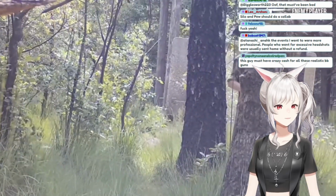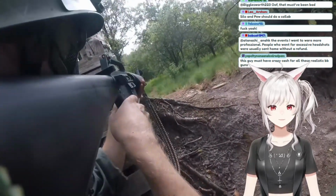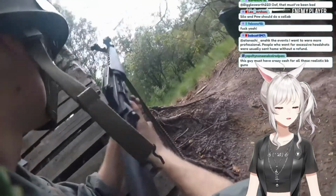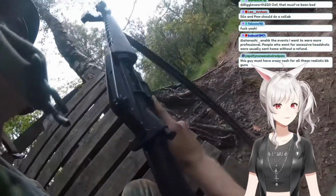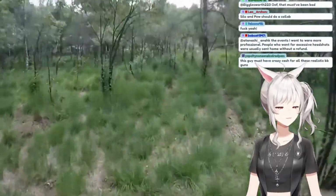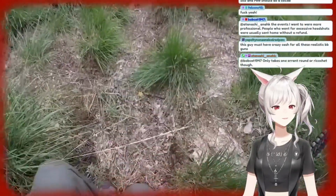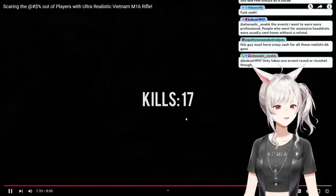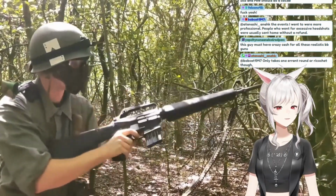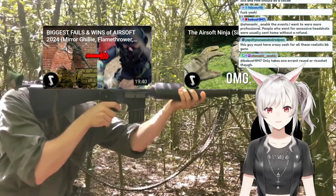Got him! Holy damn. Holy cow! Took a full mag. Oh, we got hit. Dang it.